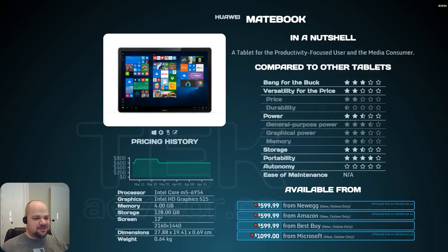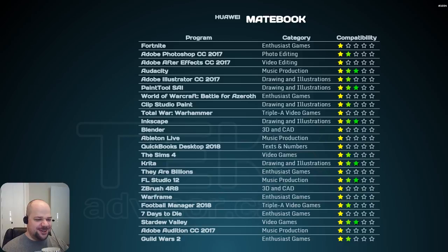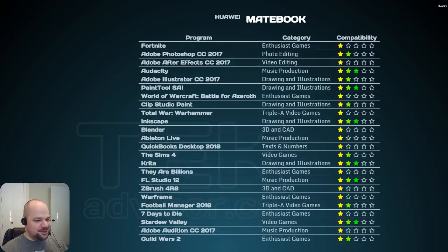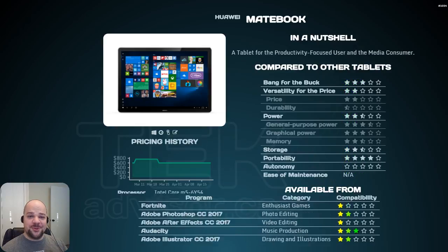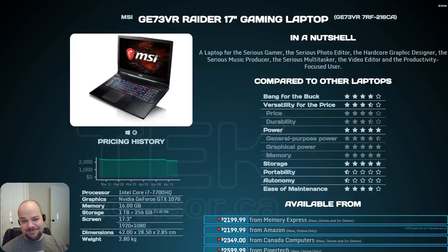All right, finally going to a different device. That HP 17-inch laptop is available from a lot of different places, and it's one of the devices getting the most views on my site right now. So at least that way people know what they're in for. Or at least that's my goal.